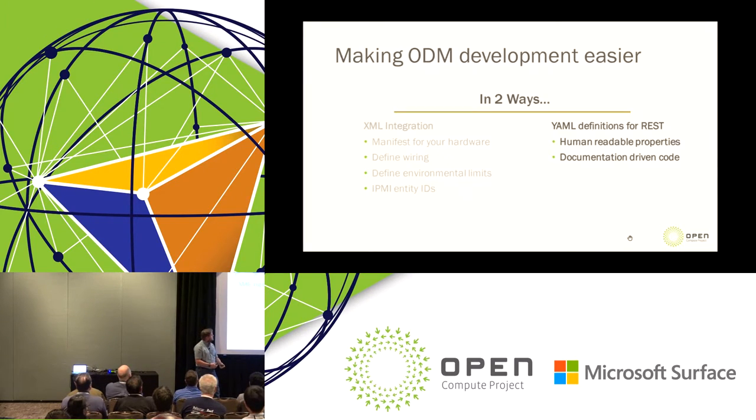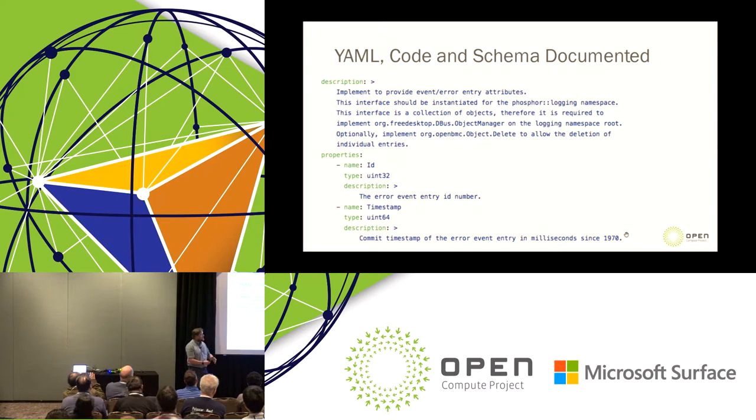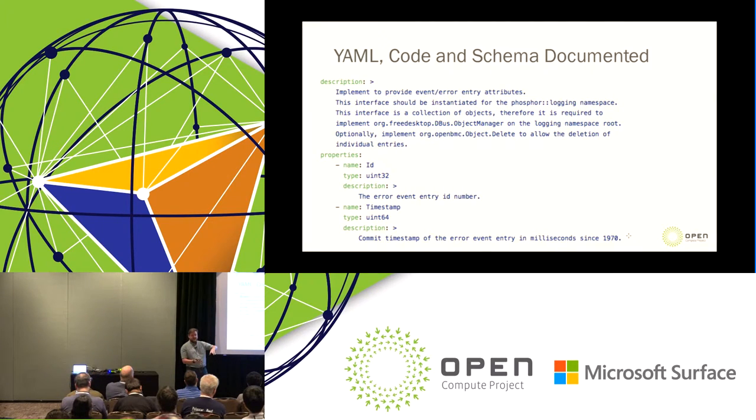Okay, the next is: how many times when you write code and the design is written, and then you wait 6 months later, or 6 minutes later, is the design actually adhering to what the code says? Sometimes not, right? And so how do you solve that problem? You solve it by actually having the design write the code for you. By doing that, with YAML, we were able to have the system defined, and then from here it actually creates the Dbus interfaces as well.